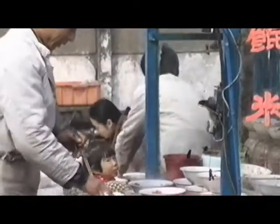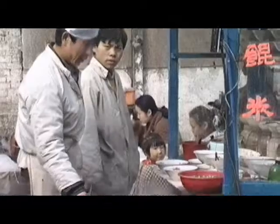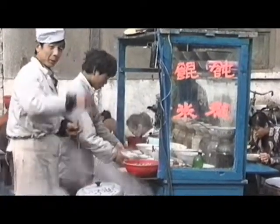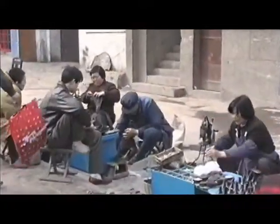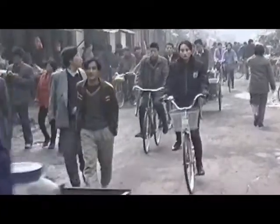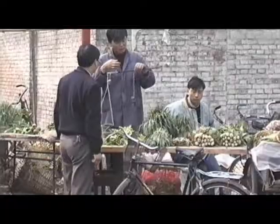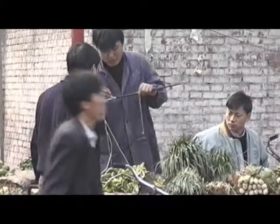Watch how this chef reheats these noodles to add to a soup. Very clever. The shoe cobblers here will fix your shoes while you wait. Check out this old-fashioned scale. I bet this is more accurate than the scales here at home.